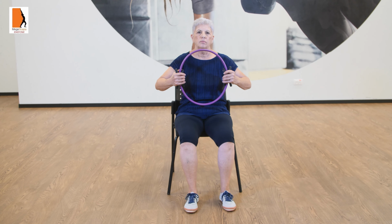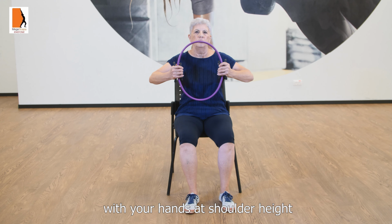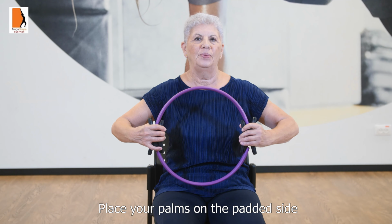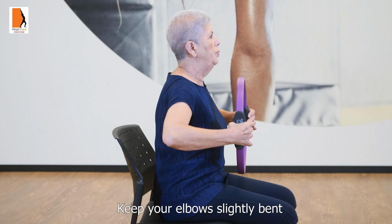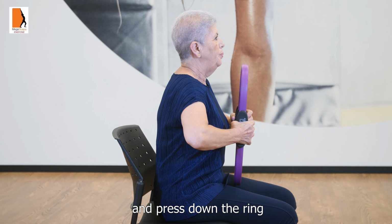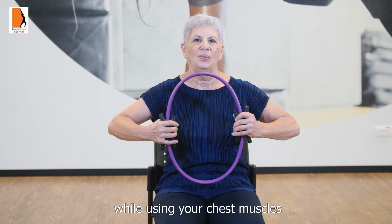Number 7. Chest press. Hold the ring in front of you with your hands at shoulder height. Place your palms on the padded side, fingers bent on it. Keep your elbows slightly bent as if you are hugging a ball, and press down the ring. Try to create an oval shape while using your chest muscles.